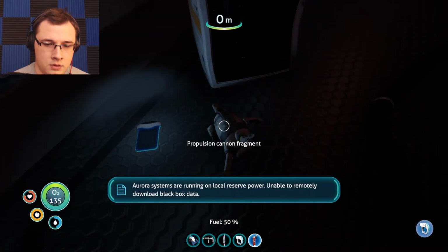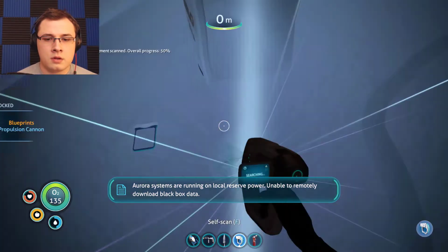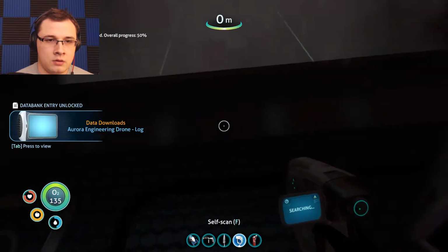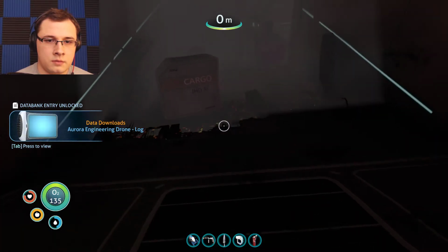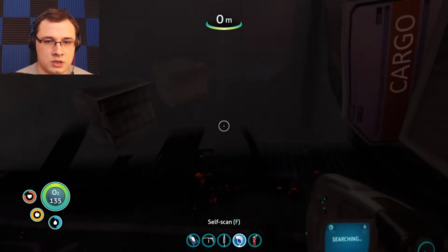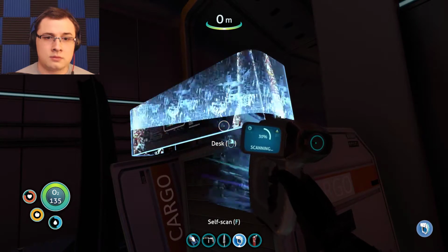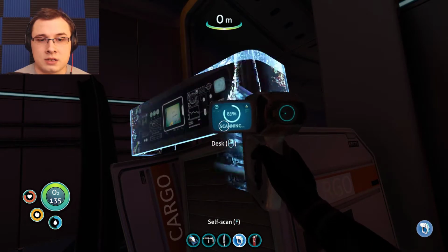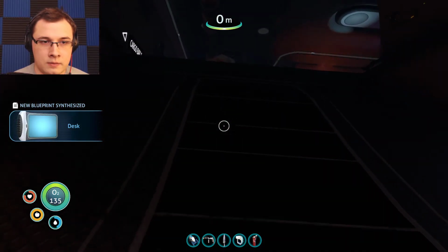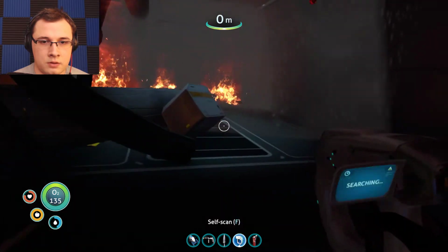Systems are running on local reserve power, unable to remotely download black box data. What is that? The propulsion cannon. That's cool. Integrating new PDA data. I'm just gonna make sure I can get everything scannable. A desk. I can scan a desk. That sounds nice. Okay. New blueprint acquired. Okay, so a propulsion cannon, that's pretty cool.